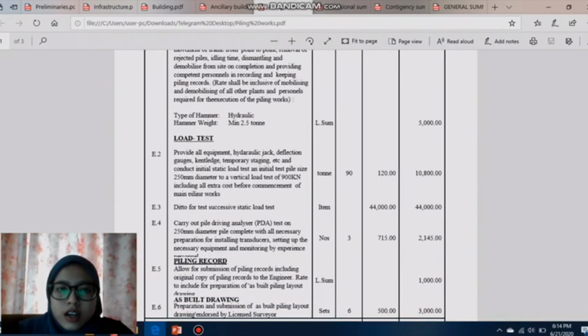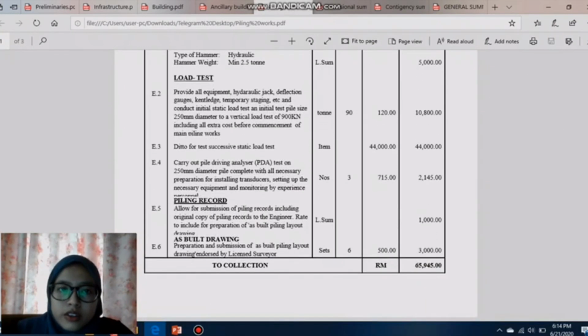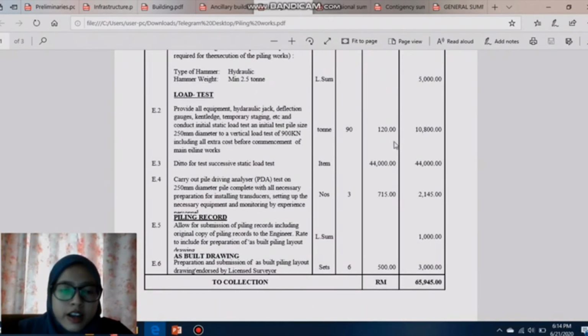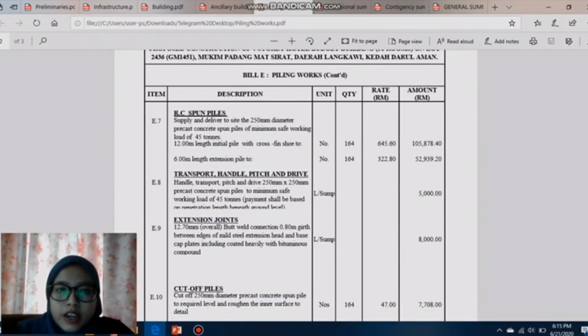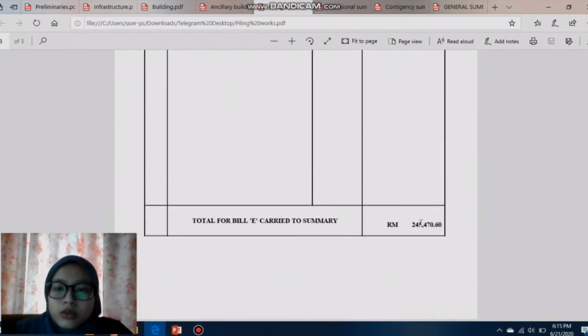Next we go to the piling works. On the piling works, this is the lump sum value of 5,000 for the hydraulic piling frame. For the load test, I refer to the JKR standard rate, which is 120 per ton. When calculated, I get 10,800 for 90 tons, and the same applies here and here. So the total amount for piling works is 245,470 ringgit and 60 sen.